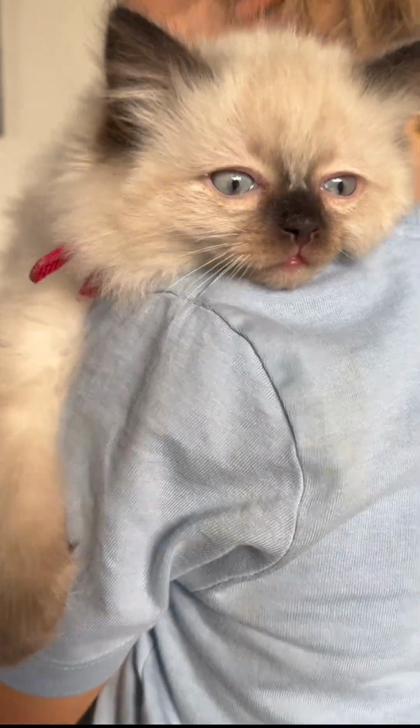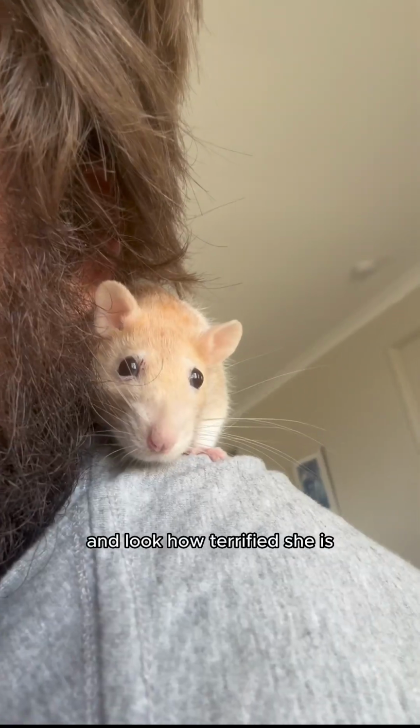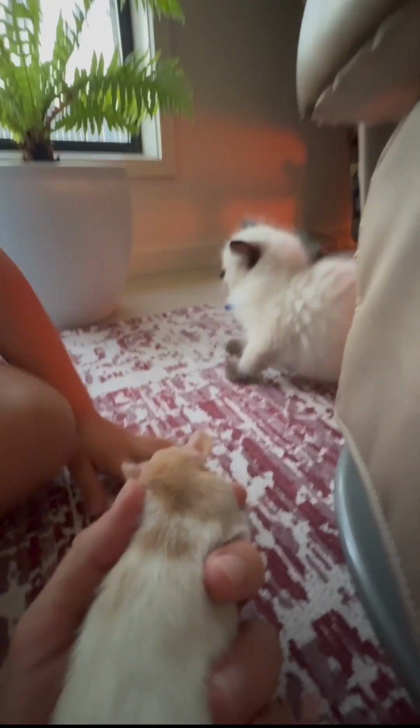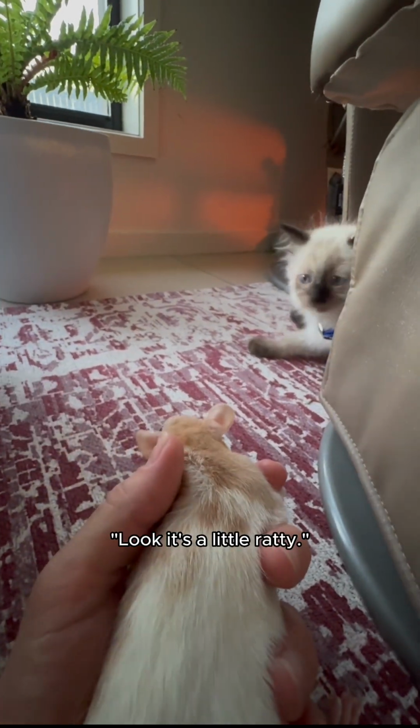I mean, look at her. The final family member to meet them was Angel, and she is a bit of a scaredy rat, and look how terrified she is, poor thing. Yeshi, look, it's a little ratty.